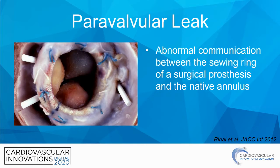Post-surgical paravalvular leak is defined as an abnormal communication between the sewing ring of a surgical prosthesis and the native annulus. This is seen clearly on the gross anatomical image, with multiple PVLs identified by the white indicators.